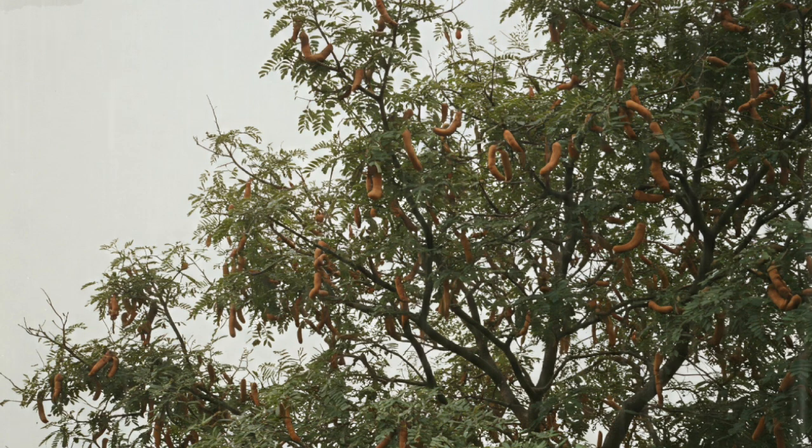Scientific studies validate these traditional claims. Tamarind is known to help with everything from improving heart health to boosting immunity. Its high tartaric acid content gives it antioxidant properties, making it a natural detoxifier.